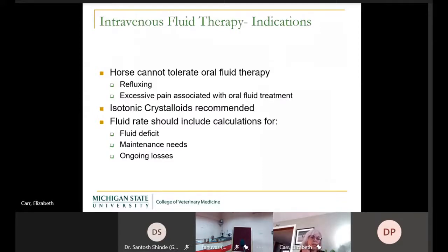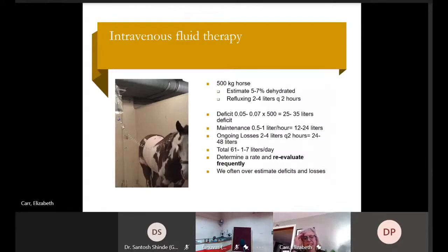When you're determining an IV fluid therapy, it's important to remember that you need to calculate for their fluid deficits that they present with, as well as their maintenance needs, and then any ongoing losses. So for example, if I'm calculating on this horse here, it's a 500 kilogram horse, and I estimate it to be about 5 to 7% dehydrated. In addition, going forward, it's been refluxing out of its stomach tube anywhere from 2 to 4 liters every 2 hours. So my deficit is 5 to 7% times a 500 kilogram horse, which is already 25 to 35 liters just to correct his deficit.